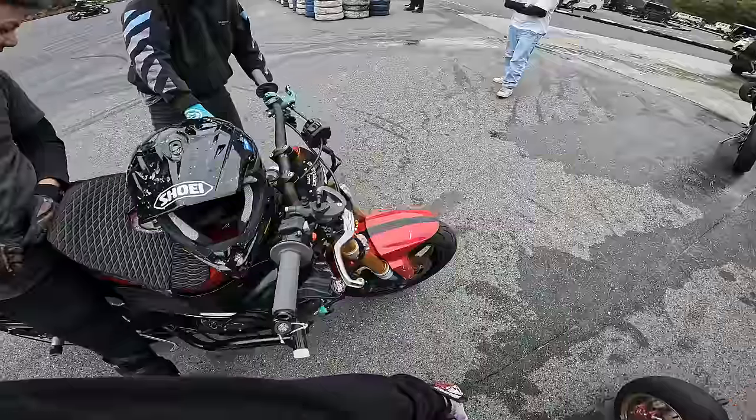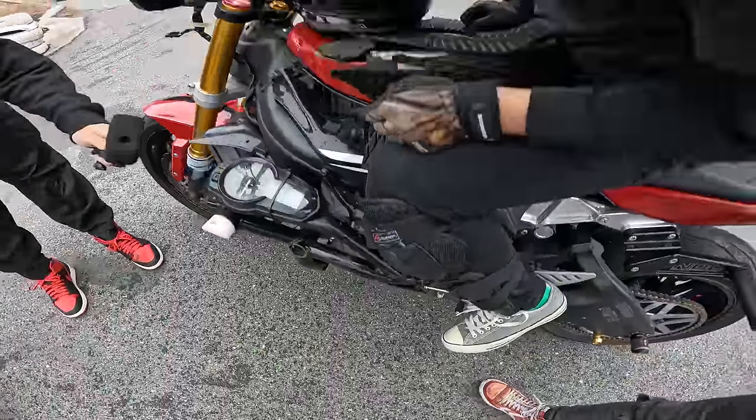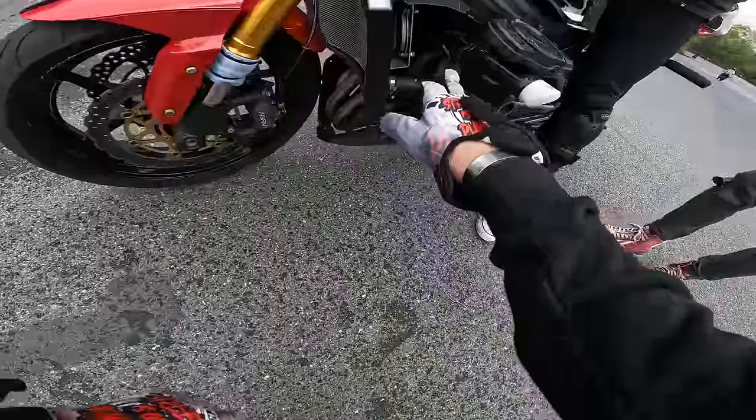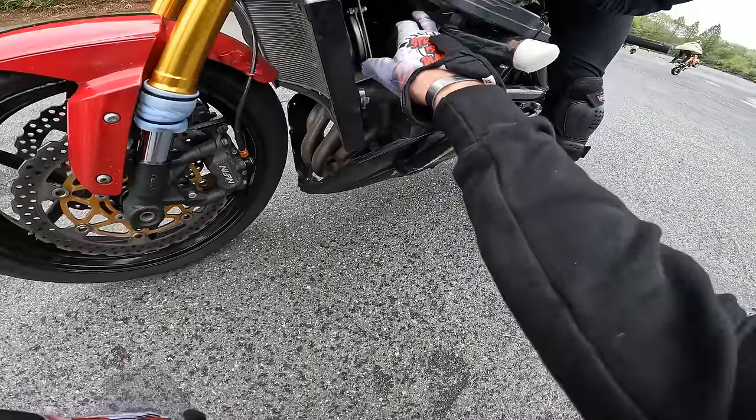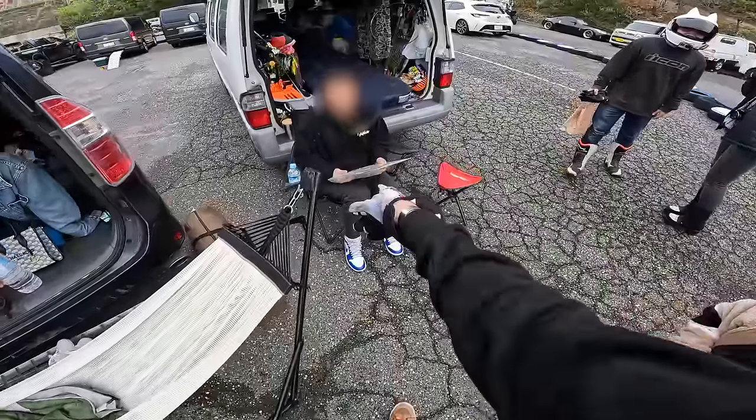Too big. Oh man, cracked frame. Oh no. Boom! That's what happens, people. That's what happens when you don't do a steel frame, but it is what it is. You might as well run a stock one until it's broke like this. Yeah, that's no good.